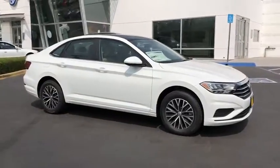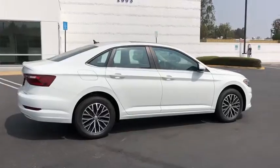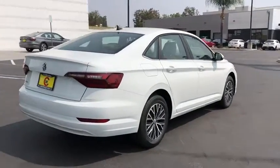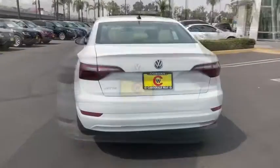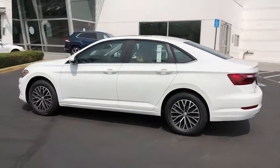We are pleased to show you the 2020 Volkswagen Jetta. The Jetta is a premium car that is family-friendly with a great price. Agile and confident handling. Volkswagen Jetta. Here are some of this vehicle's great options.